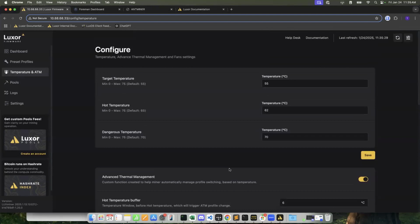That's ATM in a nutshell. But like I said, ATM cares about temperature. Auto tuner cares about frequency, voltage, and chip health. So you need to look at both of those from the perspective of I want better efficiency, but I also want to maintain my miner's health and temperature over time. Right?